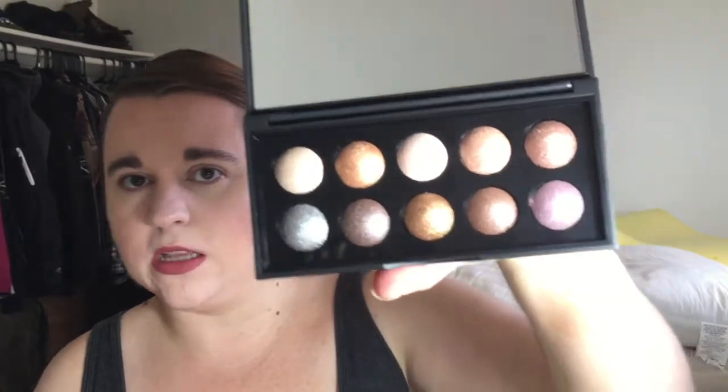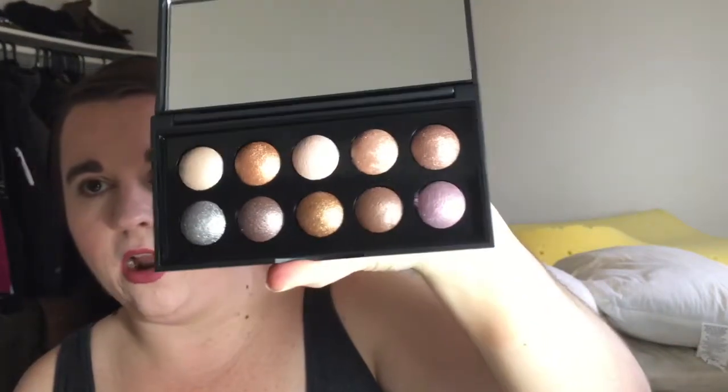So I think we are ready for eyes. And to get into eyes, I do have the e.l.f. Baked California Eyeshadow Palette. Woo! Oh, does something go in? Why is there an indent there? So now to open, and we have all of these beautiful shades in there. They're very shimmery, very rounded, like the traditional baked. It has a very large mirror, which is nice. So I do like the ginormous mirror in here.